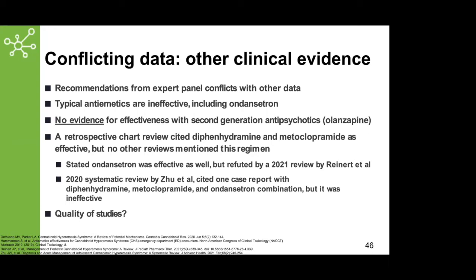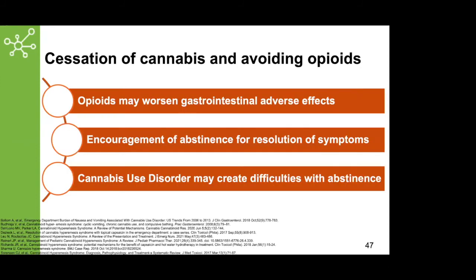Ultimately, think about the quality of studies here. We don't have any prospective studies here or any randomized clinical trials. So it's really, really hard to use this evidence to navigate, especially if the studies are ultimately not as good as we would like them to be. We all are in agreement on don't give opioids, it may worsen gastrointestinal effects, constipation, reducing gastric motility. We want to encourage abstinence for resolution of symptoms, and cannabis use disorder may complicate things.